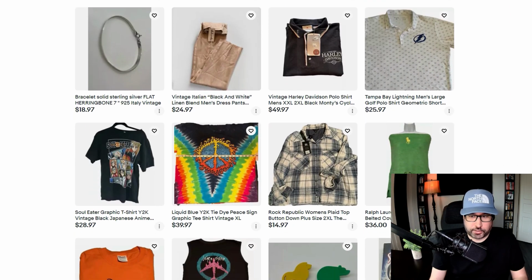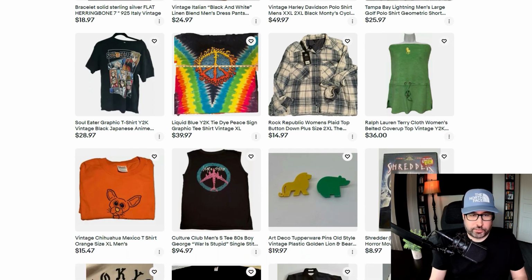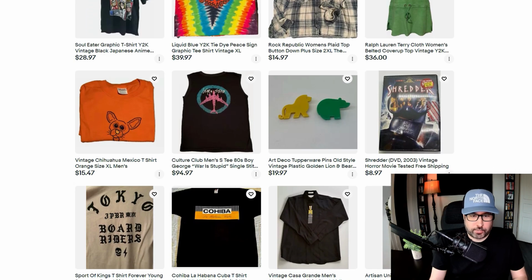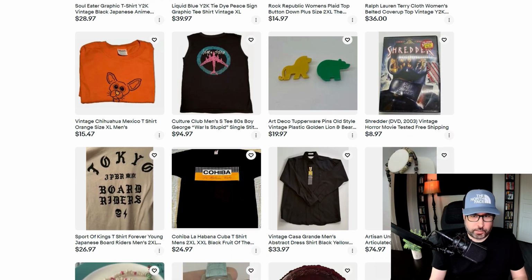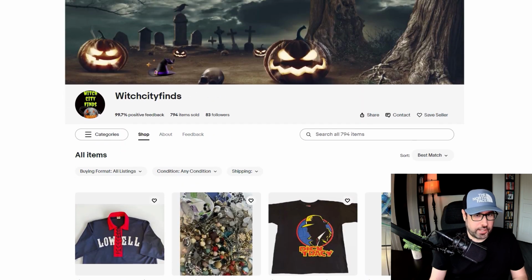But I found toys and stuff and they just really don't sell well on eBay. Some of the vintage anime stuff like Soul Eater. I think I have a white t-shirt with that same logo somewhere, probably in a death pile. Art Deco Tupperware pins, old style. Not exactly sure what those are, but I'm noticing the pictures look good. I didn't look at how many. 794 items with 794 items sold.